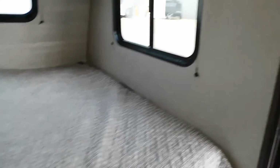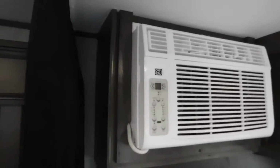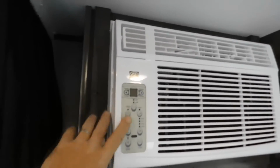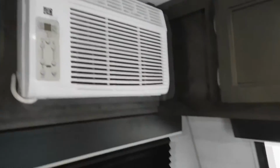Big bed area. Up to the ceiling. Smoke alarm. And your AC unit. All the controls for that are here to turn that on and off. That would not run off battery. Has to be plugged in.